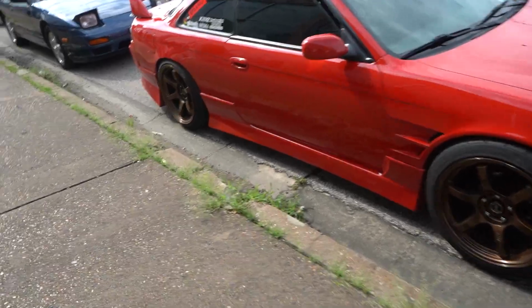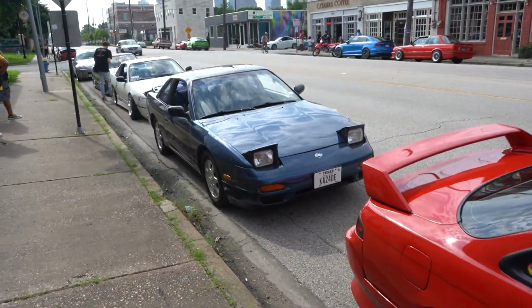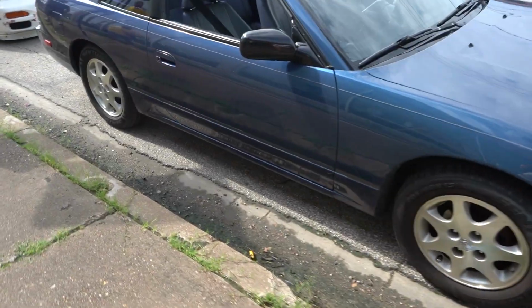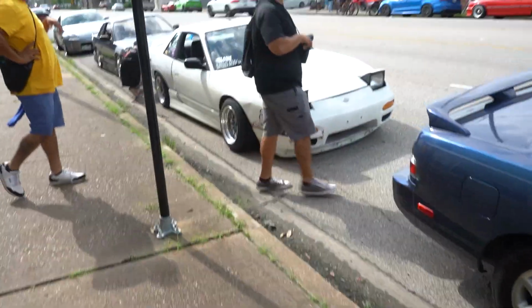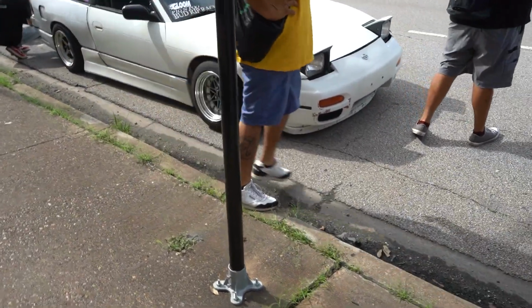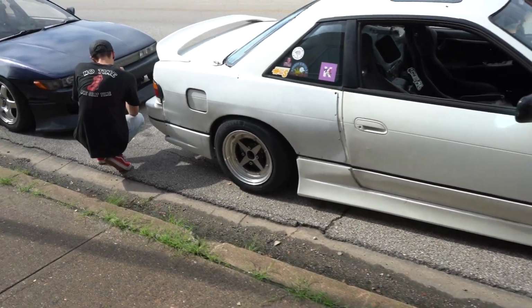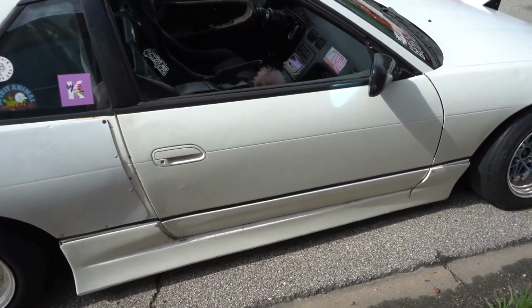Looking good. I like this one the best, I think. Got the classic auto plates. Looking pretty stock, but pretty mint at the same time. This one has definitely seen some sideways action here. He's got the fuzzy boot around his shifter.